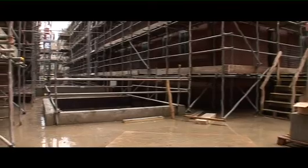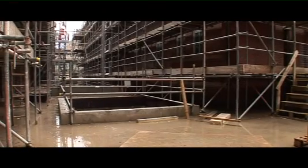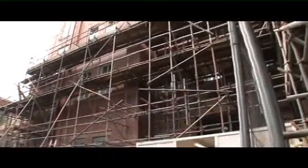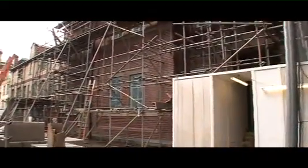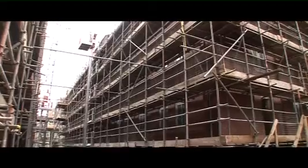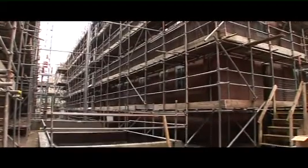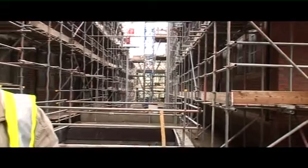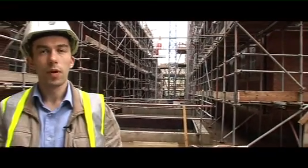So what we've done is try to create a courtyard element behind the retained listed facades, and it's fairly unique in being able to do this. There's not many buildings around here that have any of the dual aspect over both the old and the new. We've got the old views out onto Chapel Street and over Leeds Road, and we've got the new views into this new central courtyard. As you can see behind me, you can see right down to the Leeds Road end of the building.